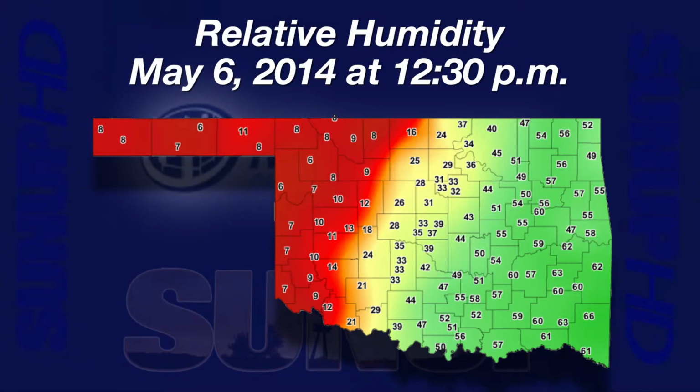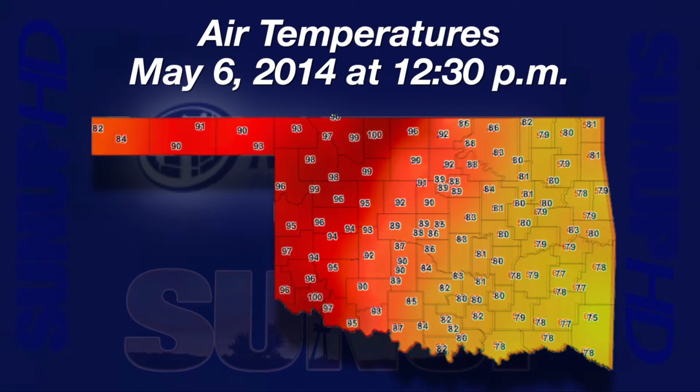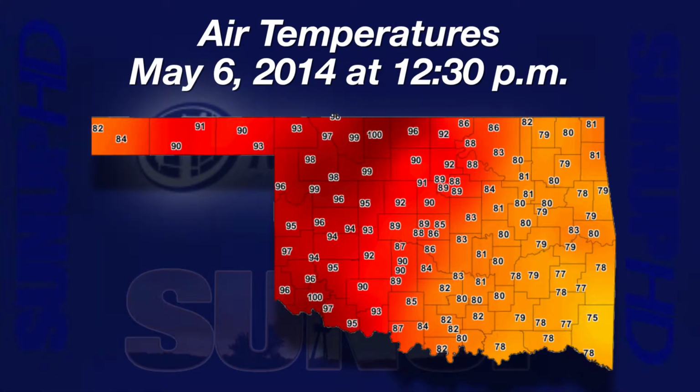Part of why the relative humidity was so low was that air temperatures at 12:30 in much of western Oklahoma had climbed up close to 100, with 100 degrees reported at Cherokee and Altus. What a hot day in the west for early May, high 90s just as folks were eating lunch.